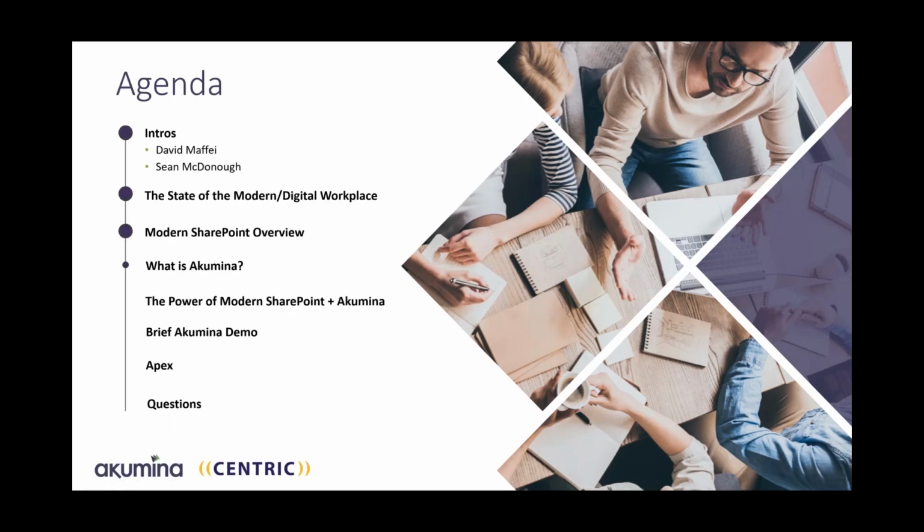With that said, I'm going to quickly go through the agenda and then pass it off to Dave and Sean. So today we'll be going over our introductions. We'll start there. We'll move over to the state of the modern digital workplace. We'll cover a modern SharePoint overview. Following that, we'll talk about what actually is Akumina and how it fits into this presentation. Following that, we will talk about the power of modern SharePoint along with Akumina. We'll give a brief demonstration of the solution, and then we'll finish off with questions.